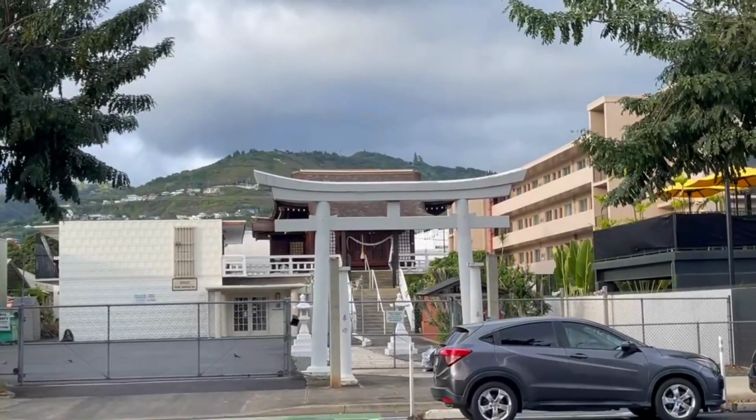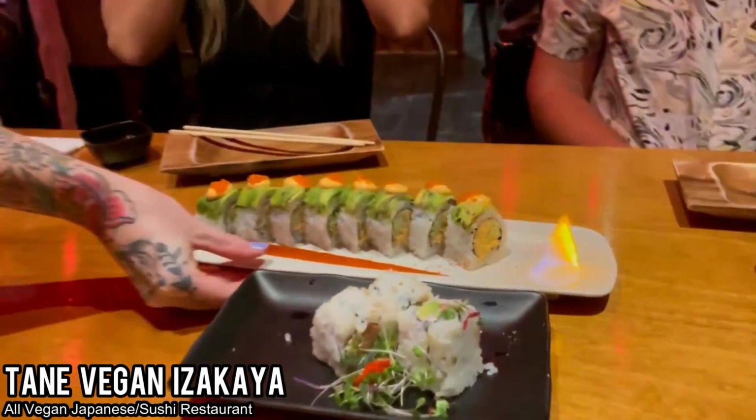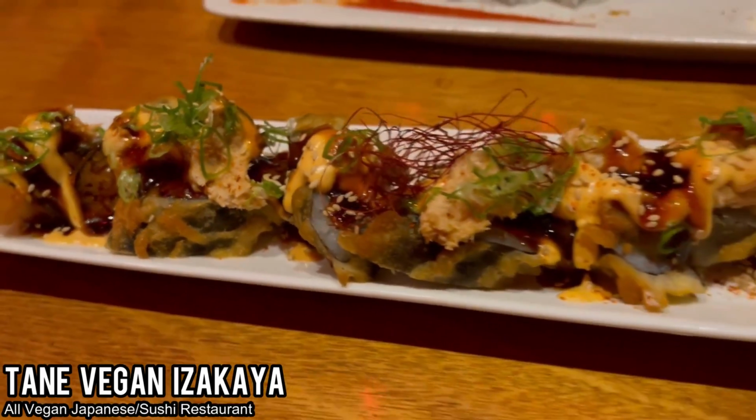The next place is even more unmissable. Probably, if I had to say so, which is going to be TANE Vegan Izakaya. Now this is probably one of the highest rated vegan places on the entire island. Non-vegan people have volunteered to go there with me and take me there because that's how good it is. It's all vegan, as the name implies, and they have so many delicious sushi creations that will just make your mouth water and leave you scratching your head, not certain which one to pick.